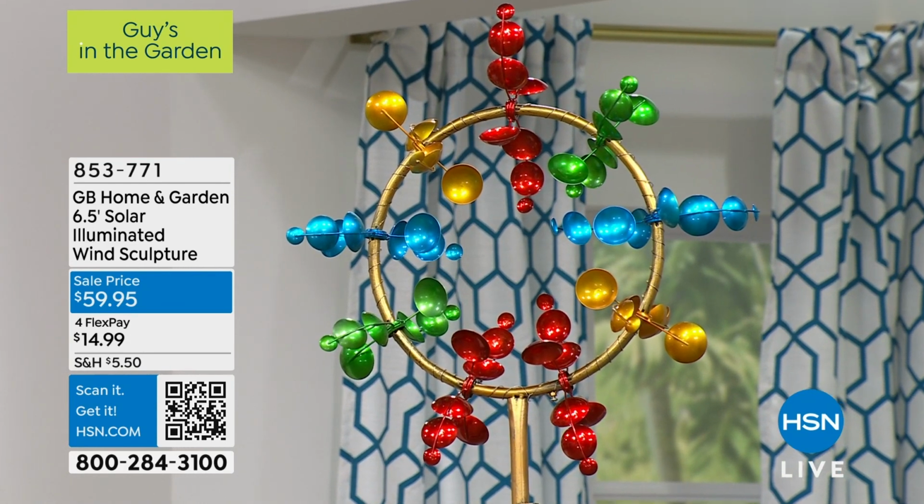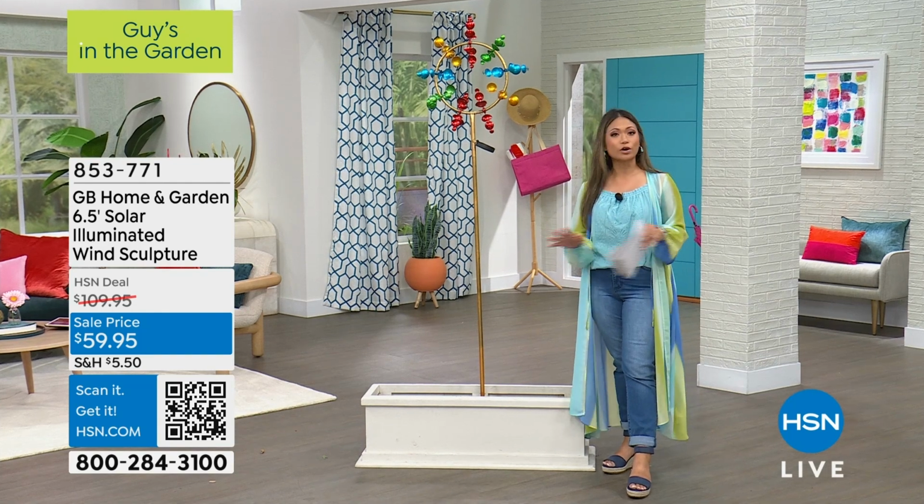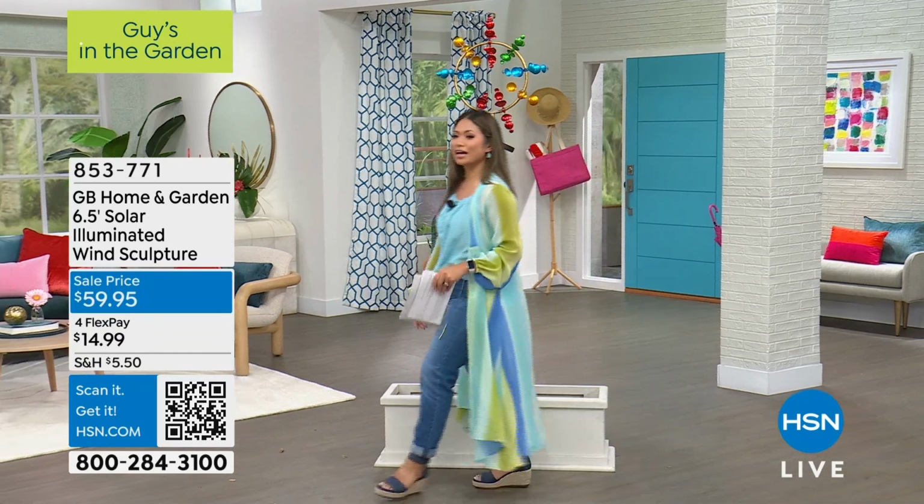That is $50 off. As was just said, you cannot get this price on a gorgeous lawn ornament like this anywhere else. And of course, this is by GB Home and Garden. It is literally over 6 feet tall, so you know it is eye-catching. It is great for the backyard or the front yard, depending on what you're trying to achieve in terms of a beautiful look and ambiance.